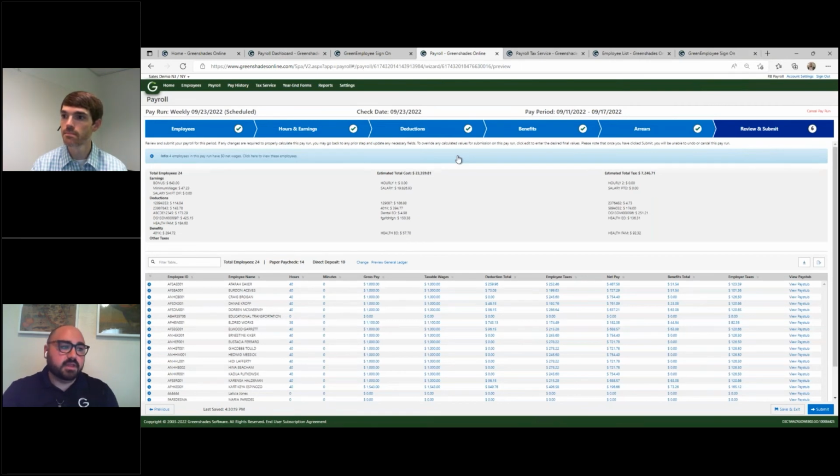And then getting directly to this review and submit screen, this is kind of showing me what the pre-register would look like for payroll here. So seeing with the breakdown, what I'm actually going to pay, what the taxes look like on this actual pay run itself. If I have employees that are, not technically errors, but getting a $0 paycheck, or if I had any errors that looked like they might cause some additional issues down the line, then I'm going to see those pop-up notifications here up top.